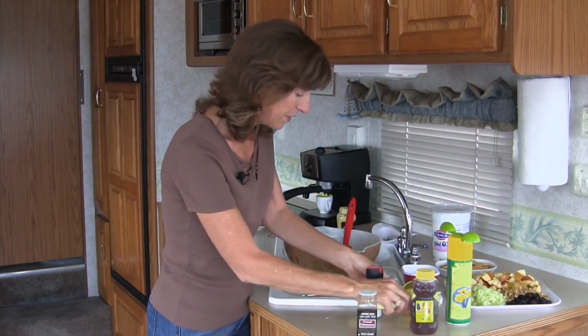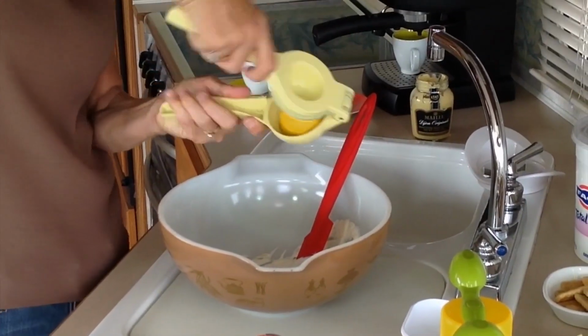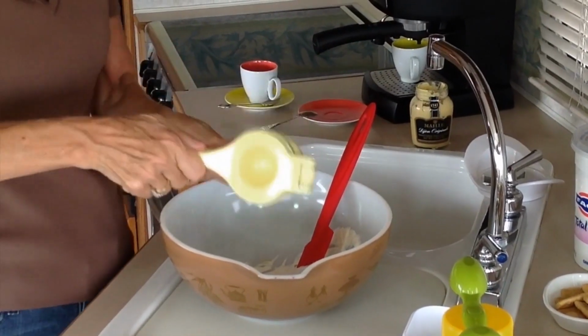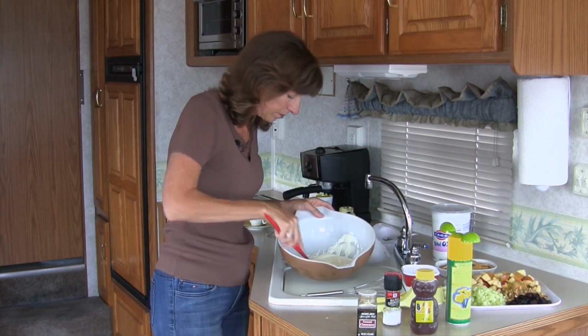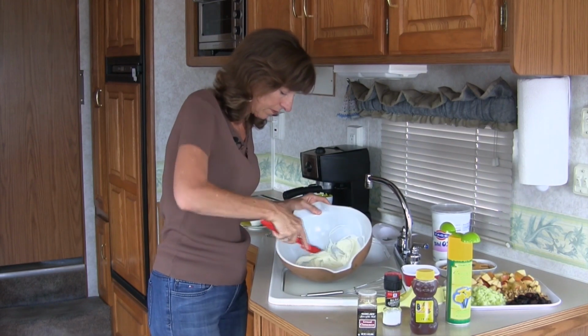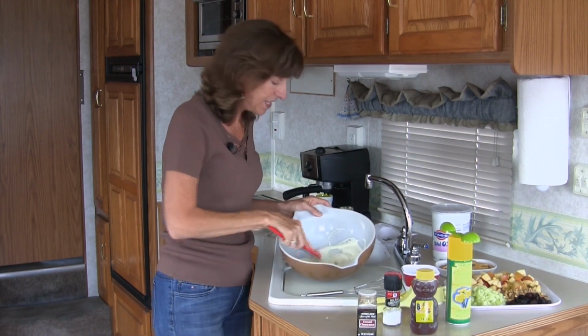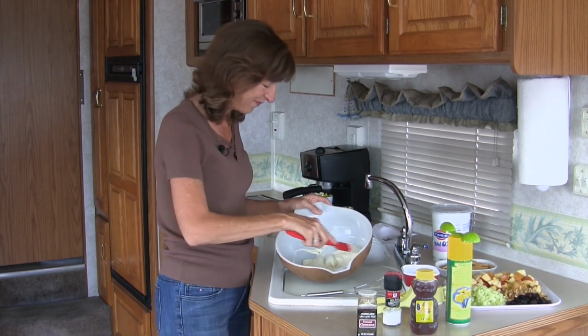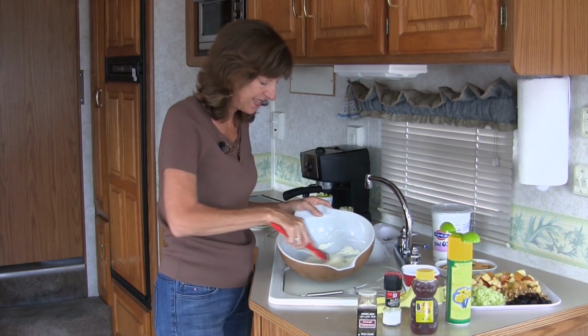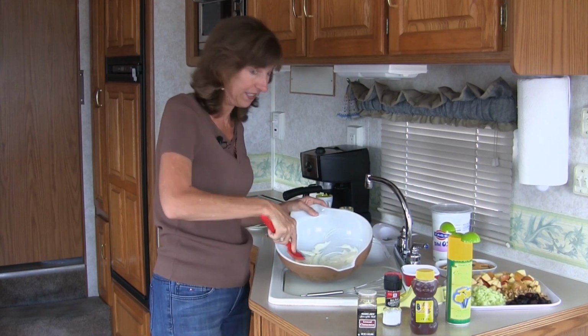As you can see, it's just kind of a nice creamy consistency. Little tiny squeeze of lemon juice. Just like so. And believe it or not, this makes an almost mayonnaise. It makes a fabulous pseudo mayonnaise. It's healthy and it is delicious.